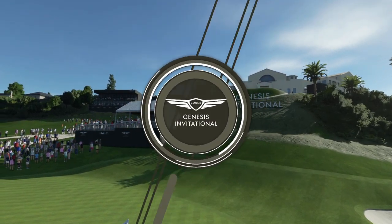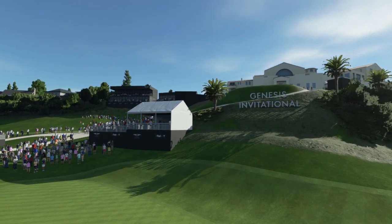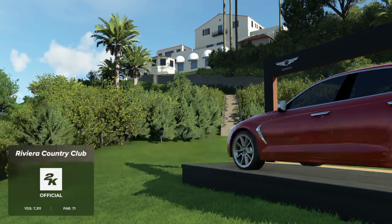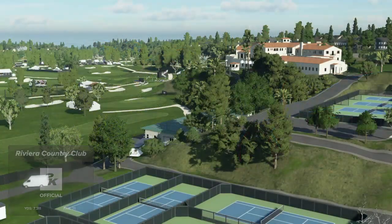Here we are at the Genesis Invitational, one of the top events each year on the schedule. Today's coverage is about to start. Pleased you could join us for this second round action. I'm Luke Elvey alongside Rich Beam.